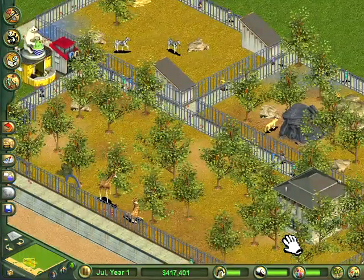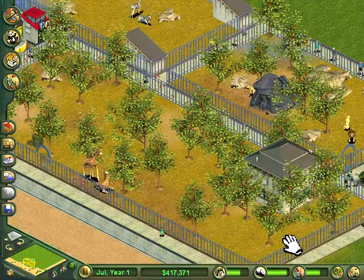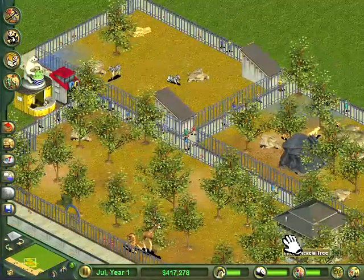And if you're wondering why there's giraffes instead of wild dogs, it's just because I couldn't look after them. They needed so much space. So I changed them out for giraffes. And giraffes are cooler anyways. Yes.